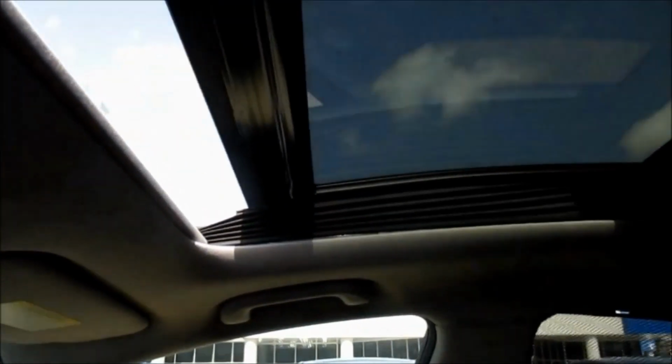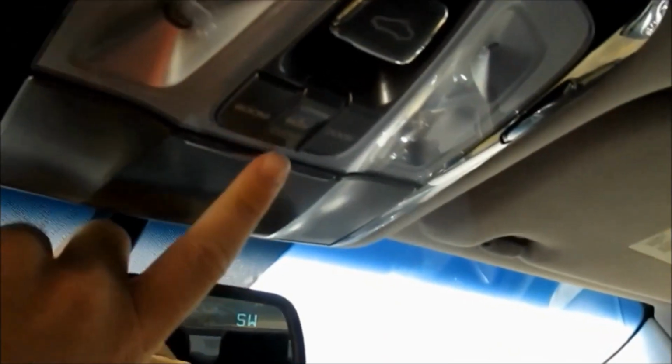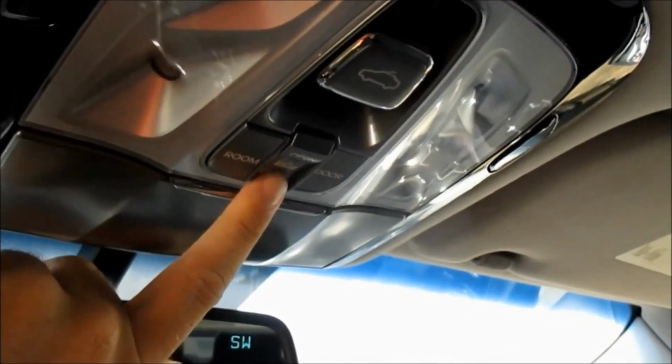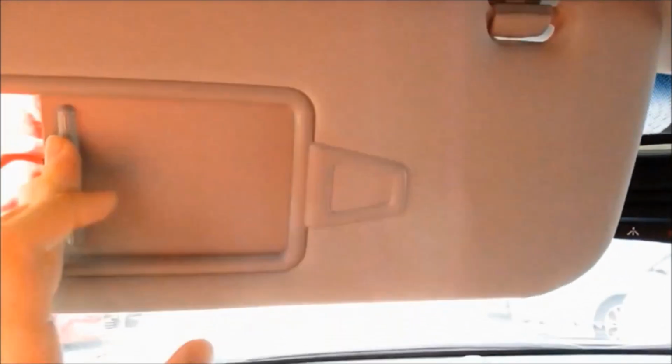Now when you close the sunroof, the shade actually stays open. And to close that, all you have to do is hit the separate button up top. Again, a one-touch system. Wonderful. Also, as you can see up top, your illuminated vanity mirrors, and also your small microphone for your hands-free Bluetooth.